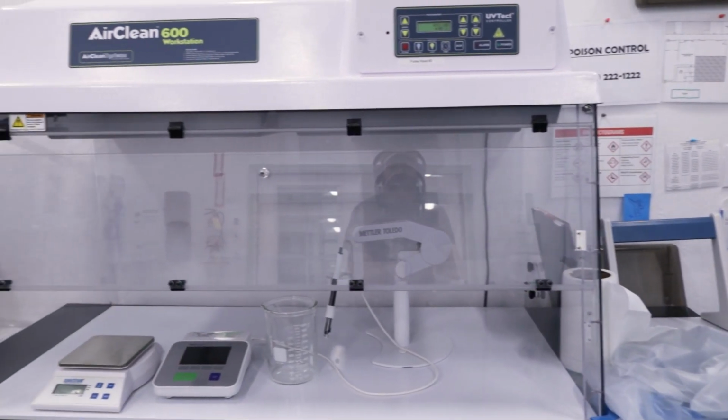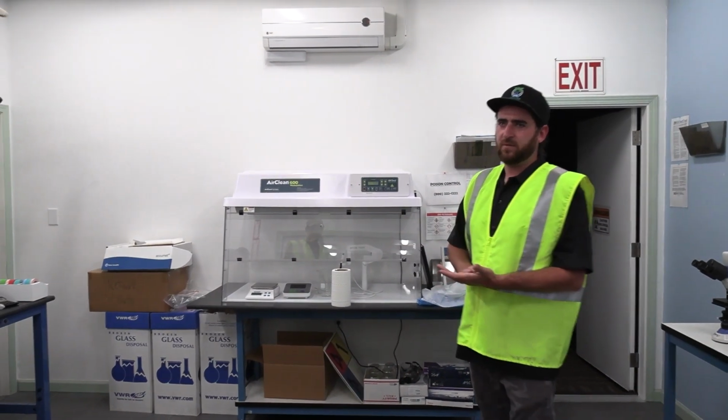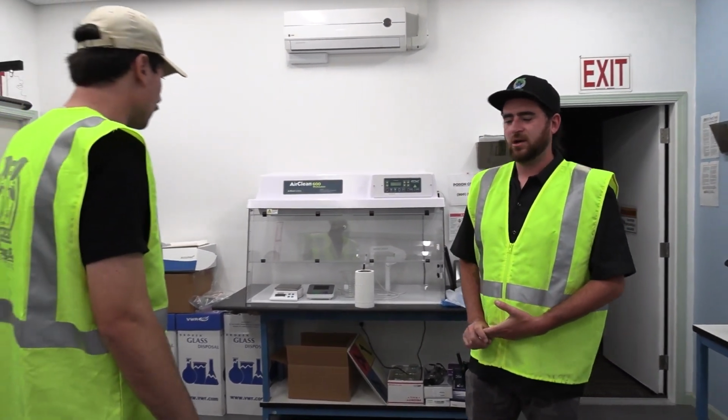We have flow hoods that we can safely work under and look at different bad bacteria, good bacteria, etc. Wow. Do you guys see yourselves getting into the pesticide side of things?